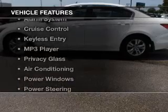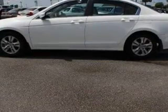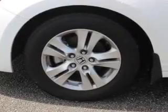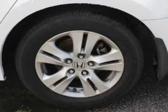The features include digital audio input, tilt and telescopic steering wheel, an alarm system, cruise control, keyless entry, an MP3 player, privacy glass, air conditioning, power windows, power steering.